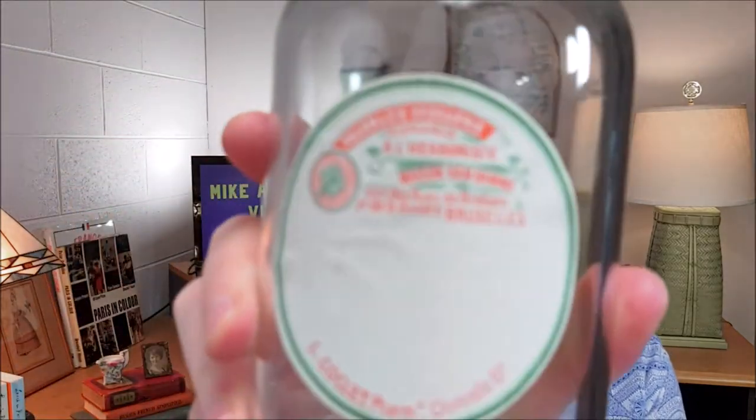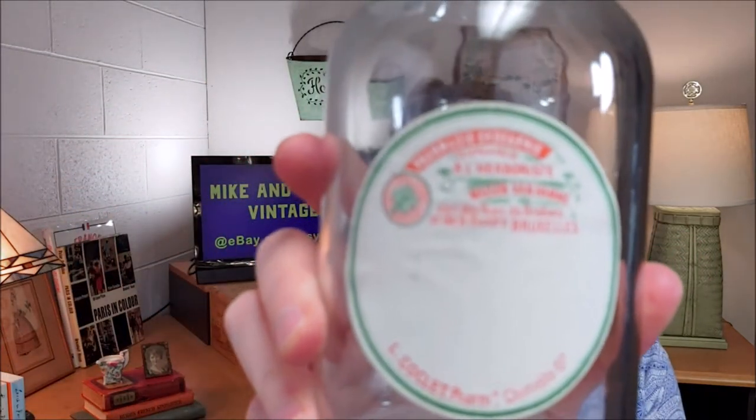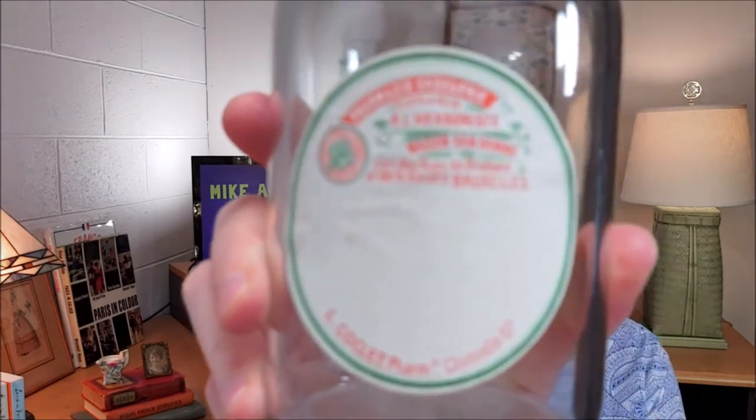So this is a bottle that I have with a French label on it. Don't you love these old pharmacy bottles? It's thick glass. There's the bottom of it. And the words are in French. I don't think it's going to quite focus. I apologize for that.